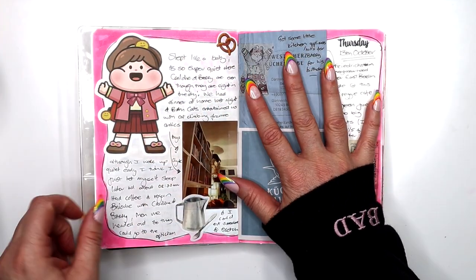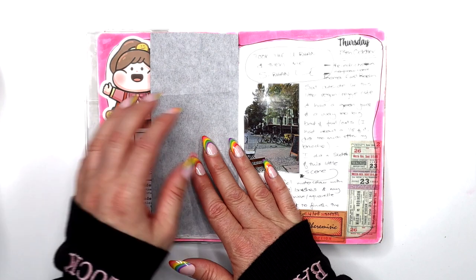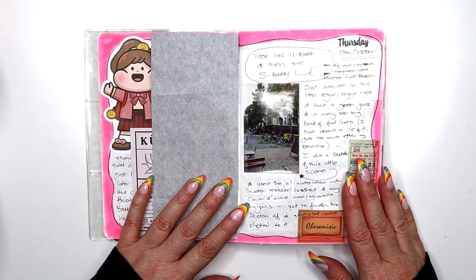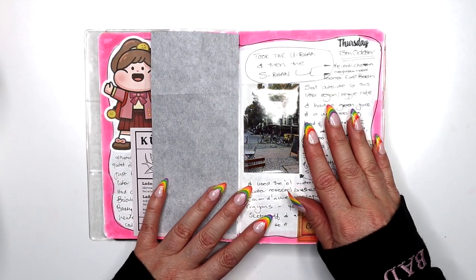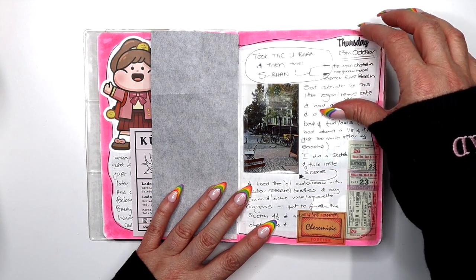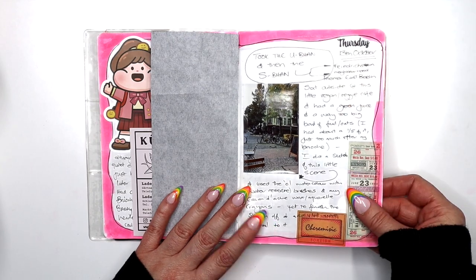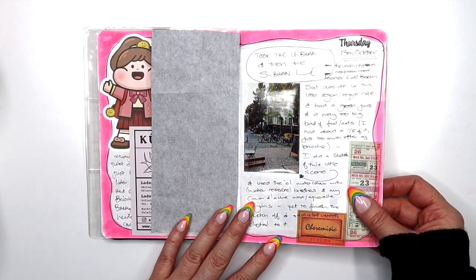So this is day one of being in Berlin and going somewhere. So the friends that I stayed with took me to the former East Berlin, basically a lovely little area, neighbourhood, for an appointment. And so I decided to sit in a cafe and do some sketching. And it was really, really lovely. It was gorgeous.